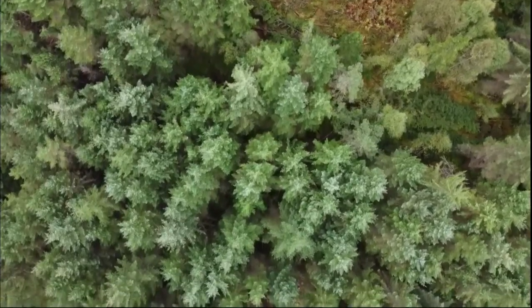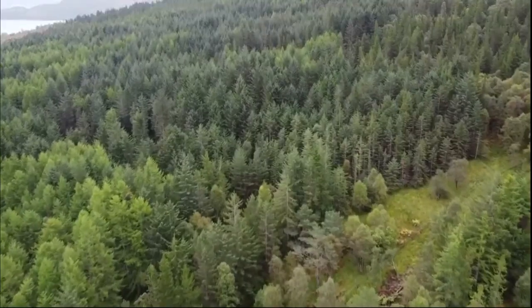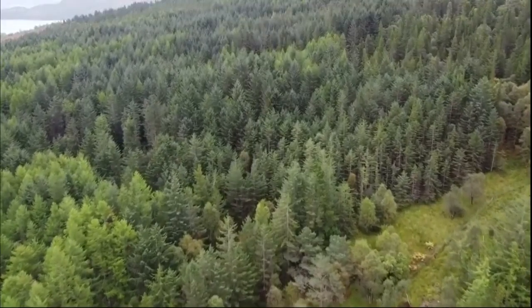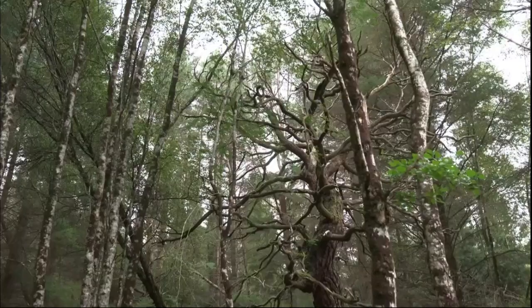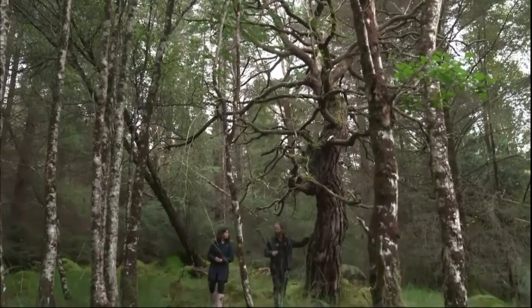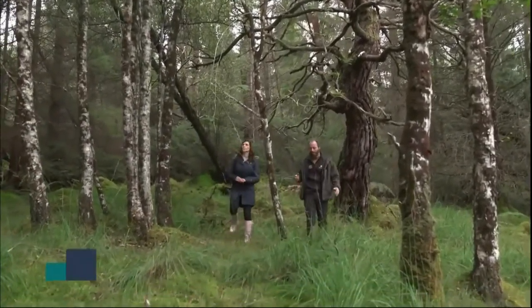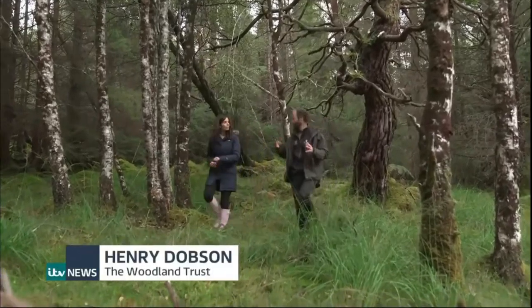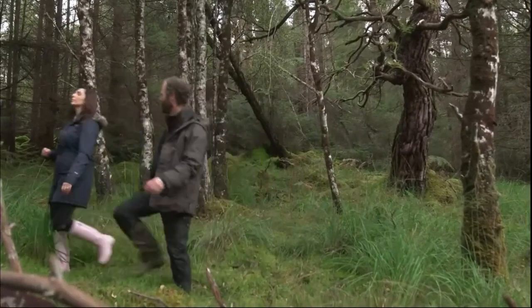These are dense areas of ancient Caledonian pinewood that, due to the timber demand in the 60s, have been overcrowded with other tree species. So this gnarly old dead pine tree is one of the trees that would originally have made up this forest, but unfortunately it's simply not been able to cope under the dense shade from these North American spruce trees that have grown up vigorously over the top of it and shaded it out.